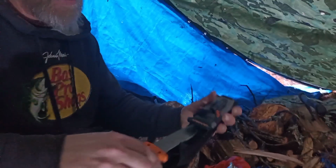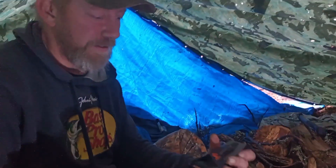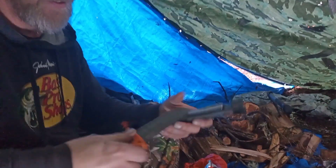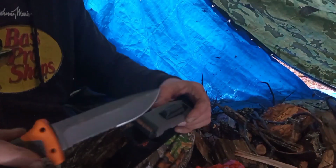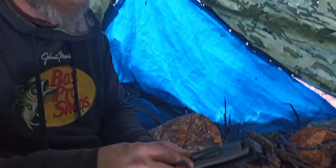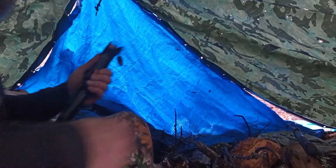So I'm going to get a ferro rod for it, but the Gerber knife has a nice hard plastic sheath, which is nice, and then I can do this, sharpen my blade too, so that's pretty neat. Thanks, my buddy Scott and Marcia. We were out there for New Year's. It's fun. This is my new Bear Grylls Gerber bushcraft knife. I'm happy to have that.